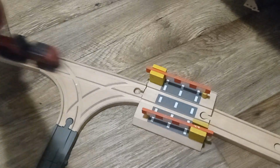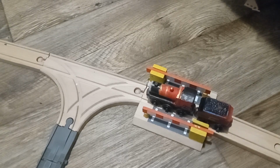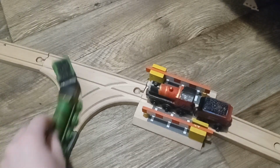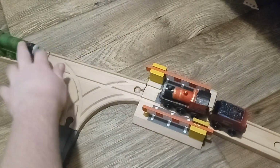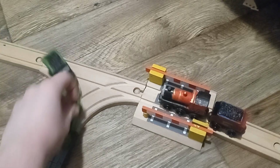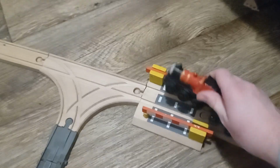James. This James, first of all, it's a knockoff, so like if I took Henry and tried, the couplings are backwards. So yeah.